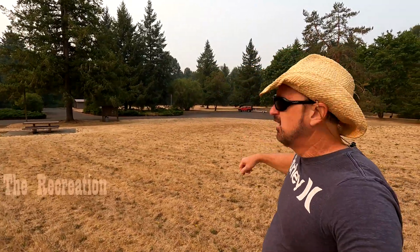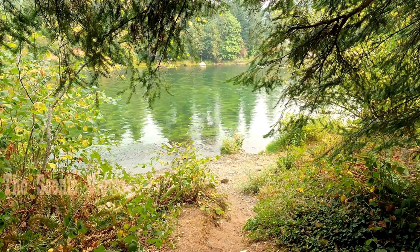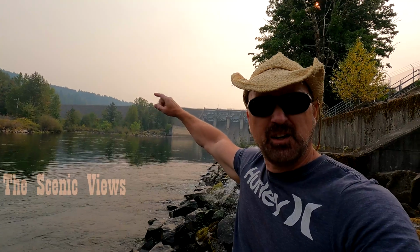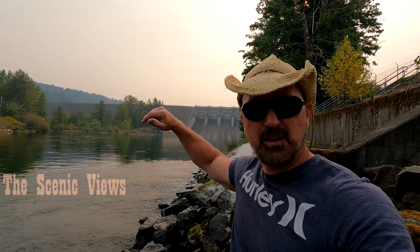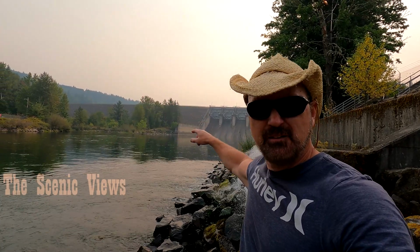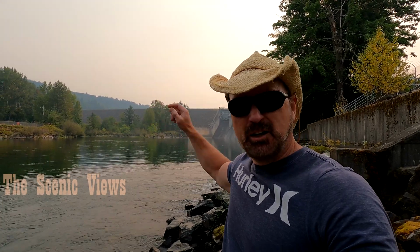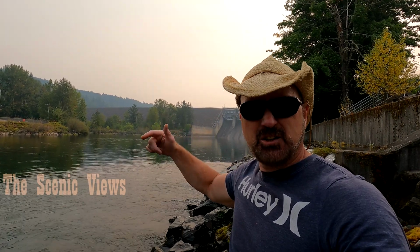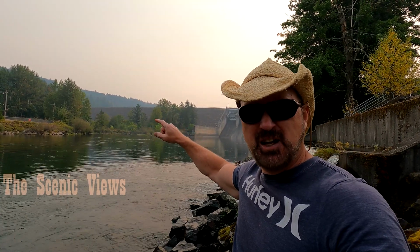Down below Foster Dam, this area right in here is a day use area, picnic area. This is Foster Dam, located on the middle of the Santiam River, 7 miles below Green Peter Dam. It's 126 feet high and 4,560 feet wide. Its purpose mainly is flood control, but also hydroelectricity and irrigation. Construction began in 1964 and the dam was completed in 1968.